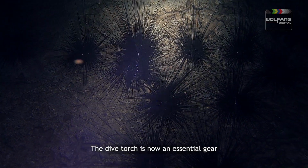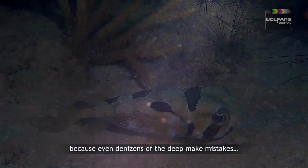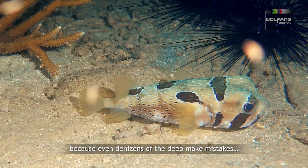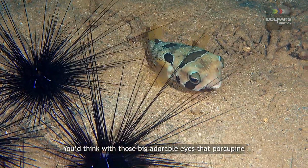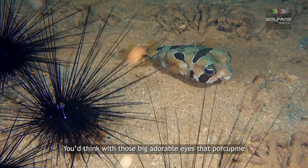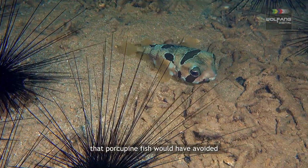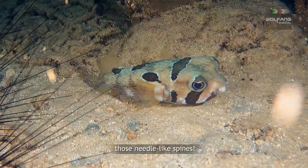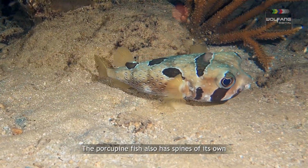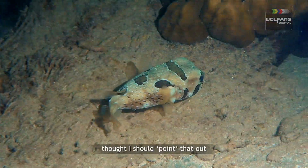The dive torch is now an essential gear because even denizens of the deep make mistakes. Ouch! You'd think with those big adorable eyes that porcupinefish would have avoided those needle-like spines. The porcupinefish also has spines of its own. Thought I should point that out.